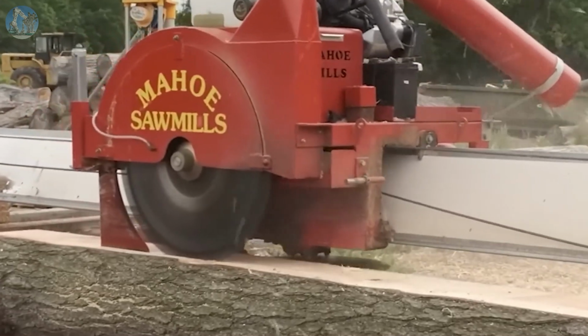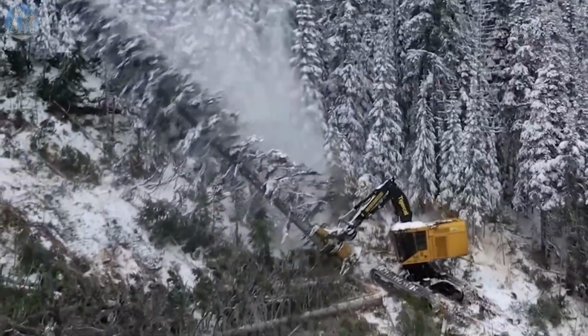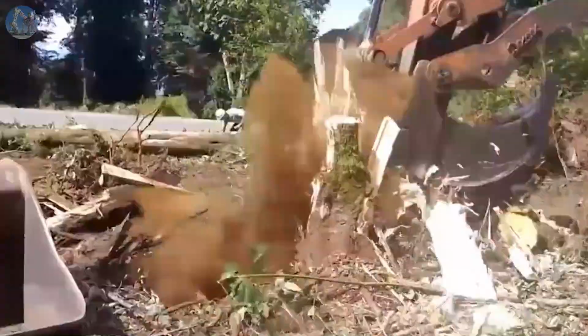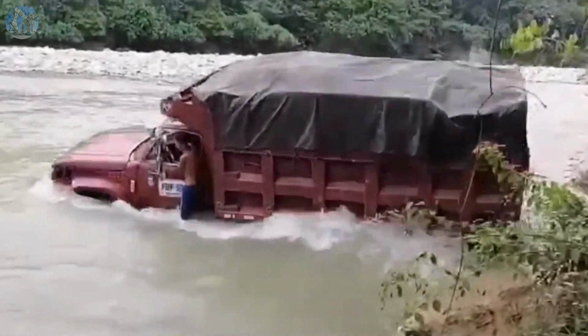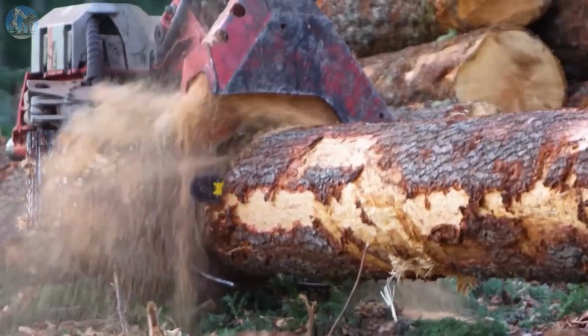Welcome to the world of power-packed beastly forestry machines. We're diving deep into the heart of forestry. Get ready to witness the ultimate machinery in action and discover the incredible technology behind the tools that shape the forest industry.